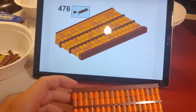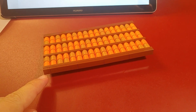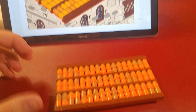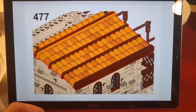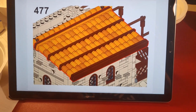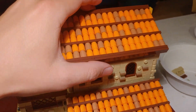Oh, I did it the wrong way. This 1x1 plate tile should be on this side, but that doesn't matter for the moment, because I just want to show you something. So in the next step we will place the roof on our building like this.